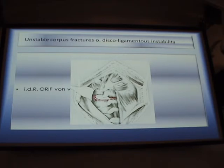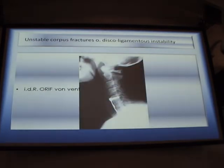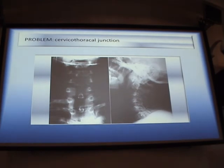Therefore I start with the anterior approach, I remove the disc, and then I try to do intraoperatively a reduction from the anterior side. If I'm not able to do so, I close, I go around, and then do an open reduction, an open revision of the facet joint, and then I go back and do my anterior fusion. Don't try to do a closed reduction. This is a problem you have to keep in mind.